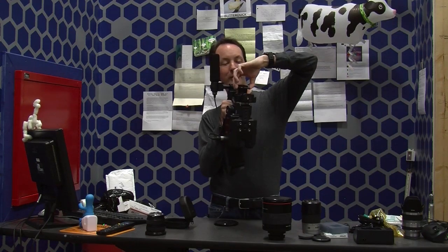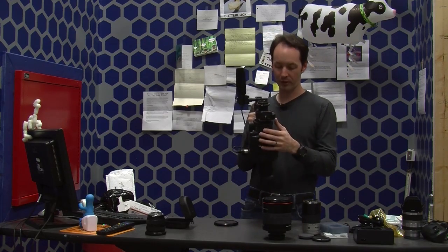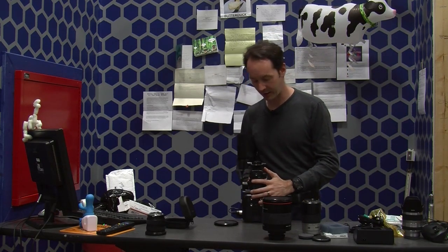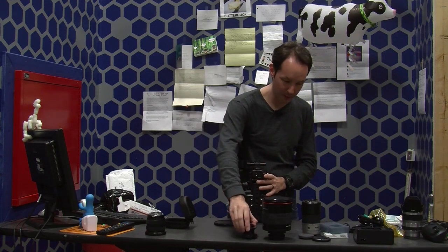This is called a tilt shift lens. A Lensbaby is the quick and dirty, cheap and ugly version of tilt shift, but they have a place and they are fun and they're cool. So we'll be making some interesting video with that, I'm sure.